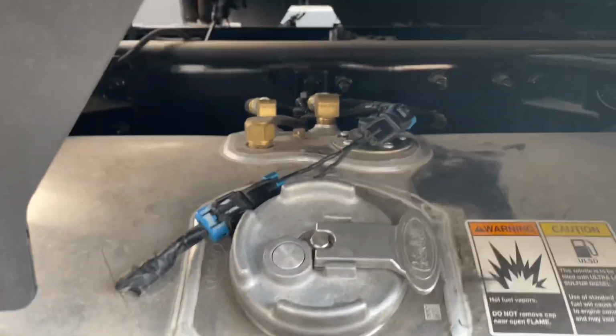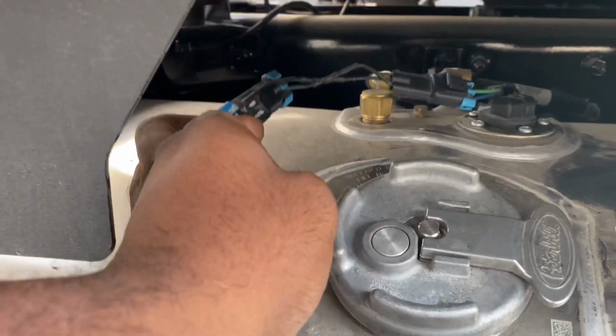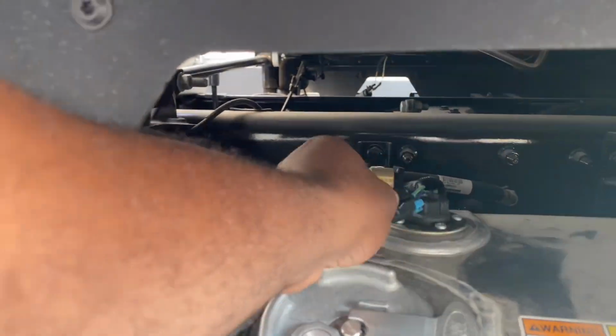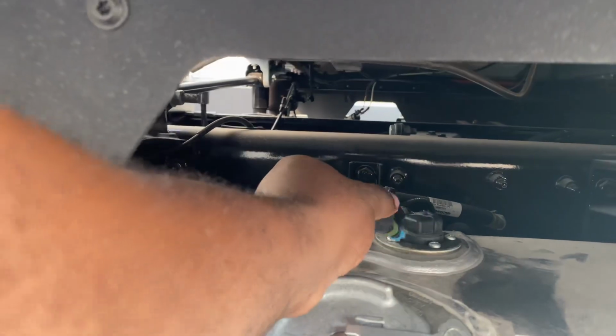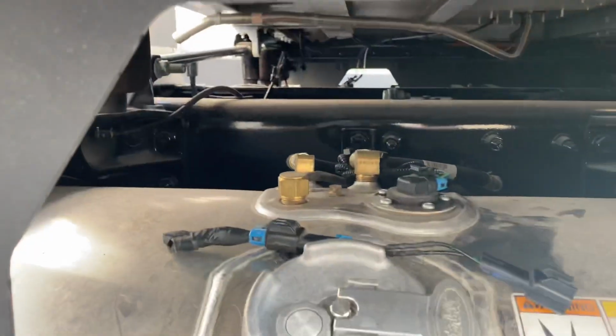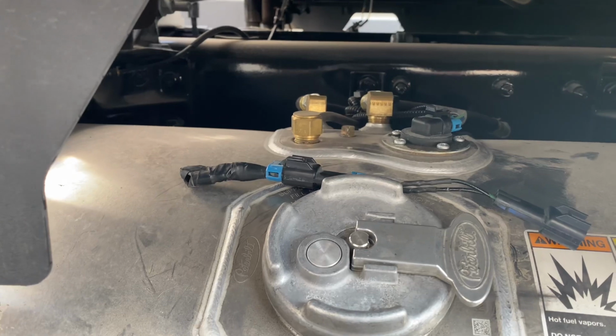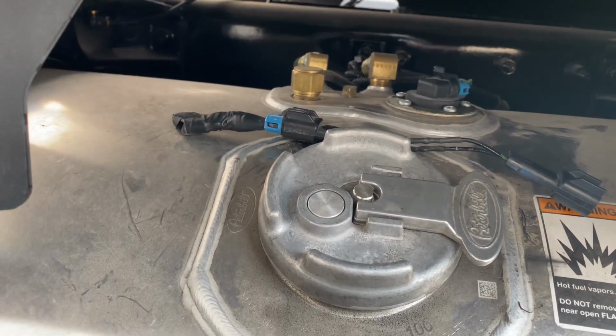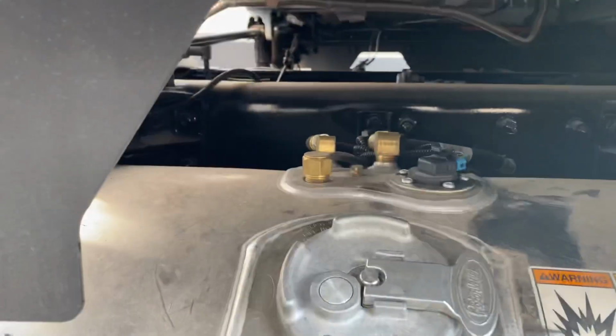This is how it was. See how it's not plugged into anything? So what I did was just take it out and plug it into the fuel level sensor right there, and I went and cranked it up, and it was working. So hopefully when I drive it, it'll be good.